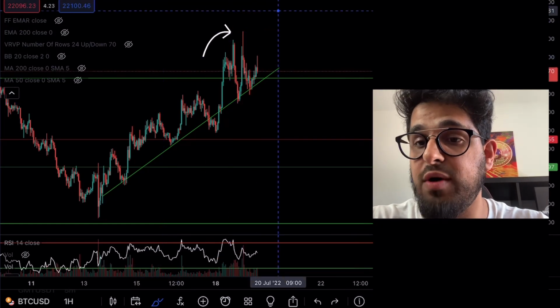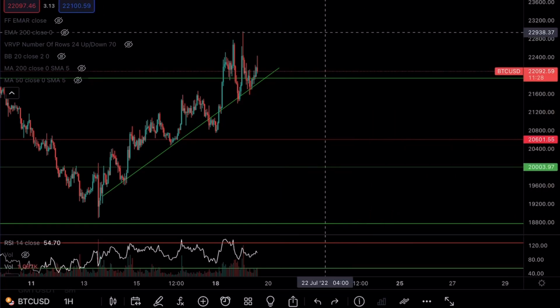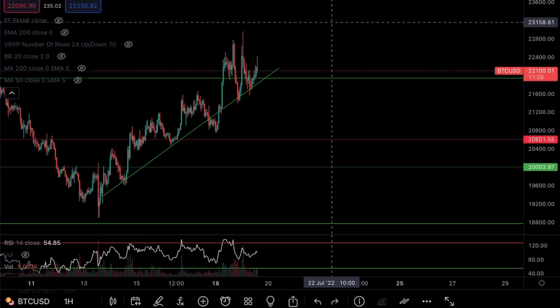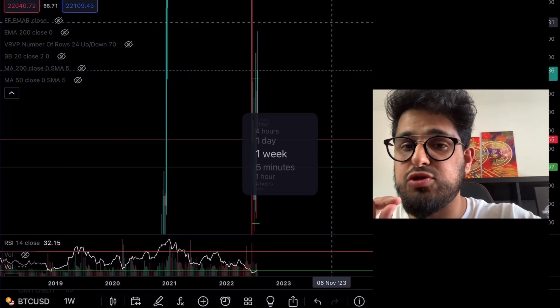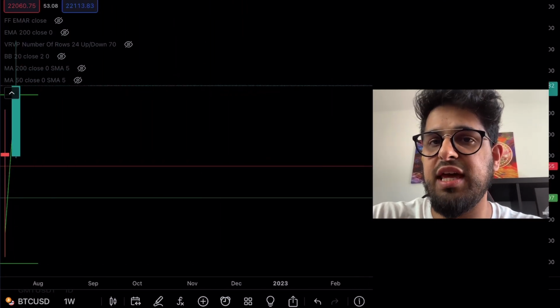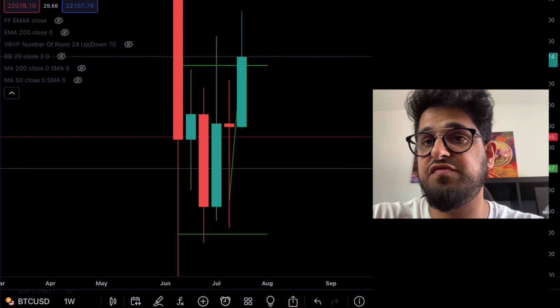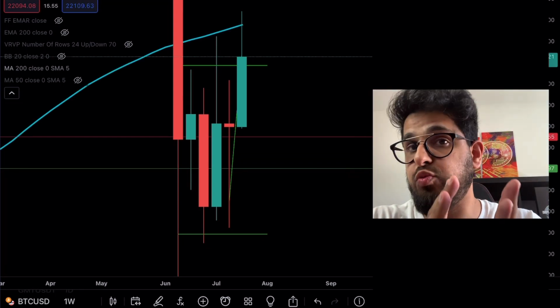It's got to really go ahead and push on, and that's not going to be easy because that wick high there was at just shy of 23,000. It needs to break above 23,000, okay? Very, very important. But that's not going to be super straightforward. And the reason for that is, let's bring this out and take a look here at the weekly chart. This is the last few weekly candles here. And I'm going to superimpose the 200-week moving average.